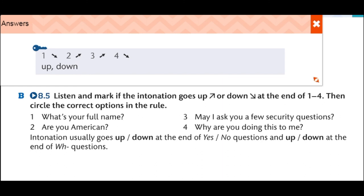So, what is similar between question number one and question number four? Both are double H questions with an interrogative pronoun. Number one, what, and number four, why.